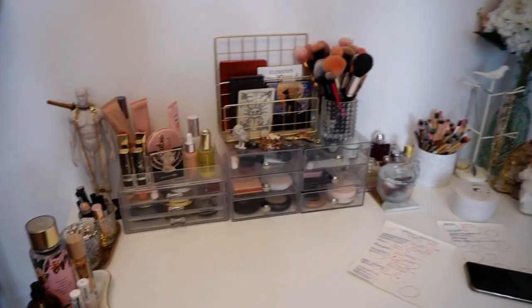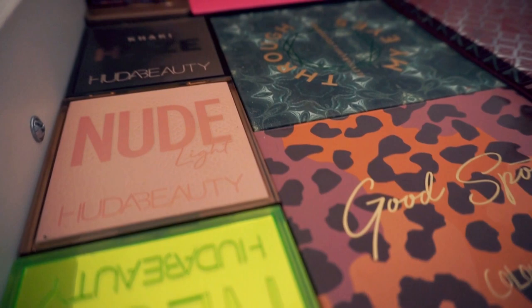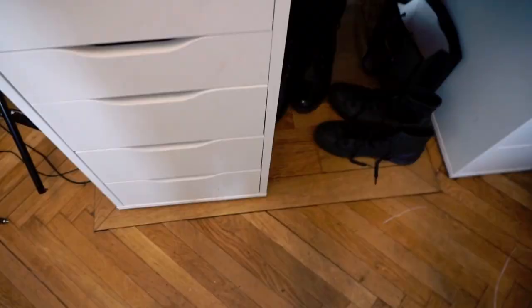So the first two drawers of my Alex vanity thing, we've got palettes. And you may notice that I like to Tetris my palettes because I just want everything to be easily visible and accessible. If I don't see it, it doesn't exist. If we go below though, it stops being makeup.